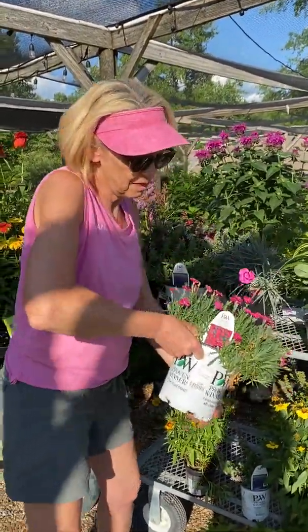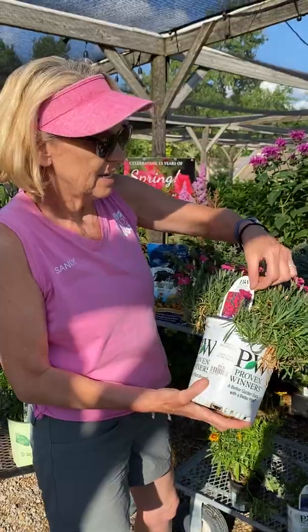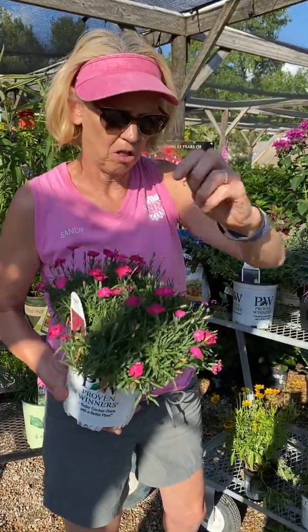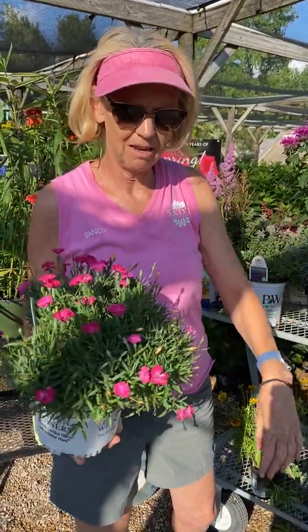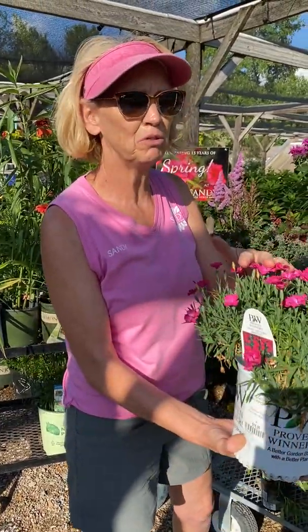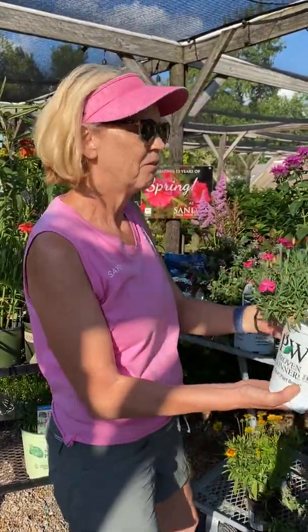This is another dianthus, and it's by Proven Winners, and it's Paint the Town Fuchsia. This thing has bloomed since it came in the door, and we haven't deadheaded it at all. But if you so choose to deadhead it, make it look prettier, you can do that, but it's still going to have blooms on it. It's just like this carpet, very low growing.